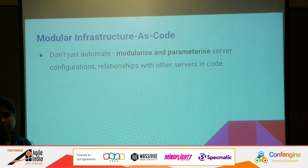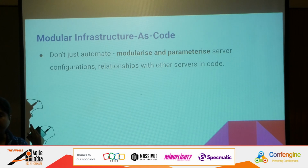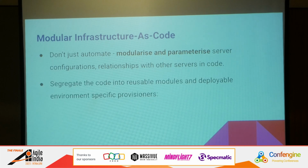Right? The business will ask you, why can't we reuse what we built? Just like in application, we try to see what the repeatable libraries are and reuse them as much as possible in our application. That is why you have to structure your infrastructure as code that way.